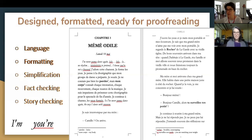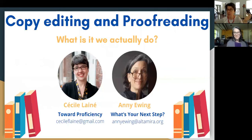We have reviewed 3 different manuscripts, and hopefully we've given you concrete ideas of what the work looks like for each of the 5 categories: language, formatting, simplification, fact-checking, and story checking. So with this overview, we're going to now close it and wrap it up. If you have any questions about the job of a copy editor or a proofreader, feel free to reach out to any of us. We love talking about this endeavor, and we are nerds of copy editing and proofreading, and we strive to provide quality manuscripts.